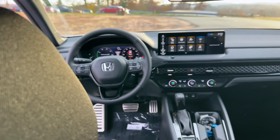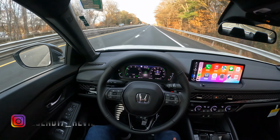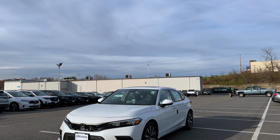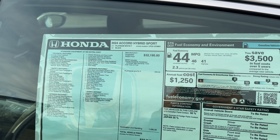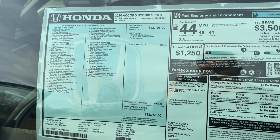The price on this one is $33,000. Definitely much better than the Honda Civic I just finished driving. The Civic EXL hatch I drove was $30,000 with destination. This car is $33,000, and I would definitely go with this one. And the MPGs are much better since it's a hybrid. The MPGs are 46 in the city, 41 on the highway, and 41 combined. Let's go ahead and test the handling here.